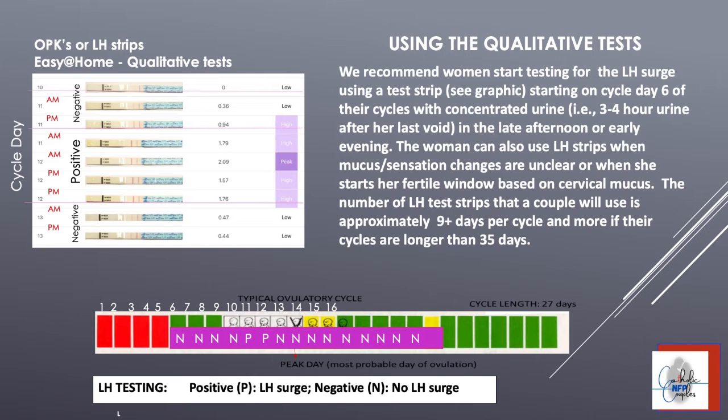When she starts having a score using the app of 0.5 or greater, she can start testing morning and evening in order to detect the highest level of LH, which is indicated by the peak LH of the positive LH test. As well, she can assign the result or the score visually by calling them negative or positive. Positive means that there's an LH surge, so the testing line is darker than the control line, or a negative result when there's no testing line present or a very pale pink.